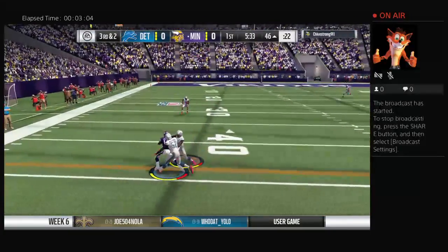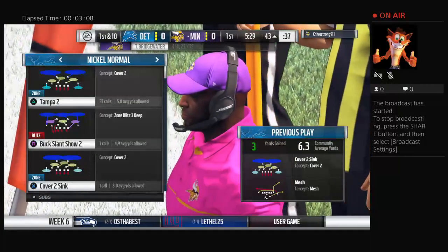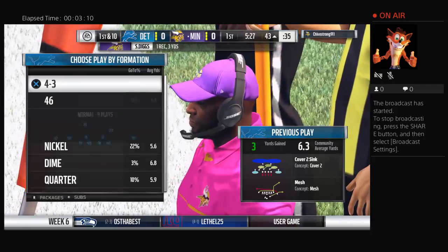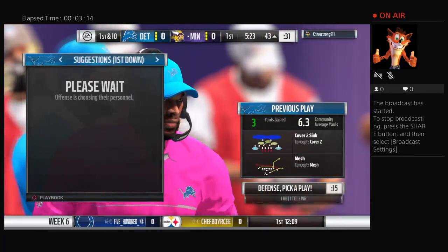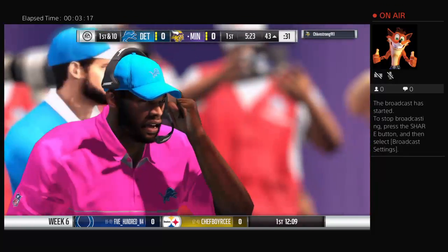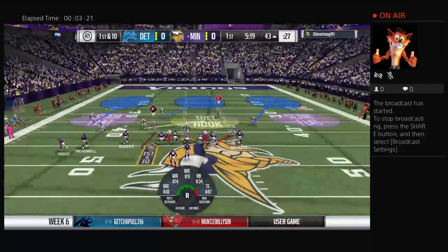Bridgewater now, and he's able to find Diggs. It's a gain of 3, and it gets him the first. They were full scale, loose, flexible, finding a way to catch the ball in some traffic for a key first down. Yeah, really a nice job of adjusting to the ball in the air. Not the most accurate of throws, but able to adjust and make the grab.